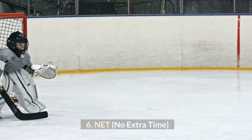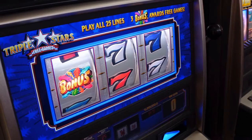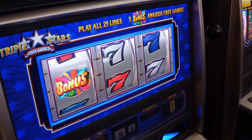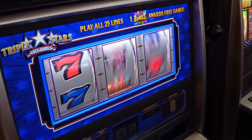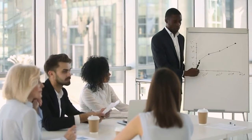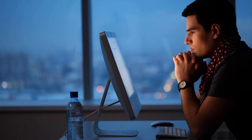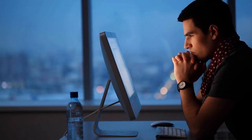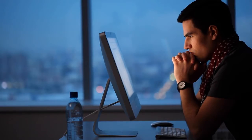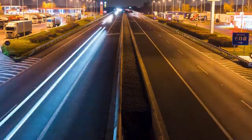6. Net, no extra time. Net is a bit of a gamble. However, Tony Robbins, one of the world's most successful business trainers, believes otherwise. Net works because we lose a lot of time each day waiting in lines or for things to happen. It urges you to use this time to get some work done.